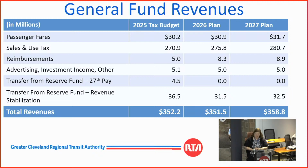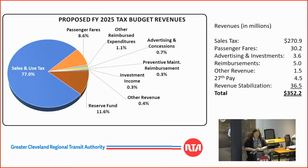We are estimating needing a transfer of $36.5 million from the reserve fund for revenue stabilization to maintain a 1-month operating reserve, adhering to the financial policy. Total revenues for the 2025 tax budget are estimated at $352.2 million. Again, the largest two categories of revenues are sales and use tax at 77% and passenger fares at 8.6%.